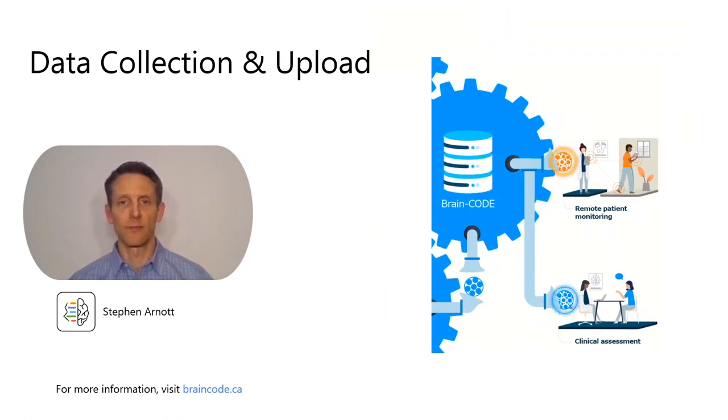These circles represent pieces of data at various steps in the process. After the assessment is complete, these pieces go into BrainCode as raw data and need to undergo further checking before they're deemed fit for analysis and are ready to be combined with other data pieces.